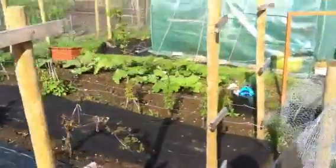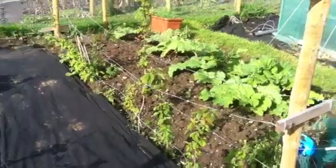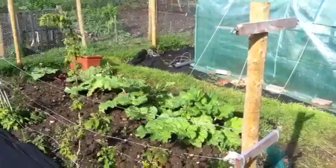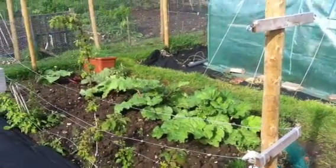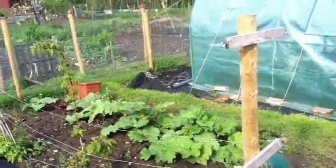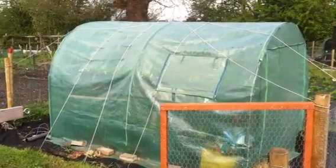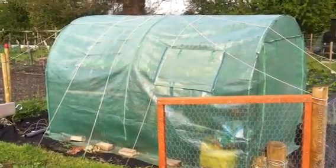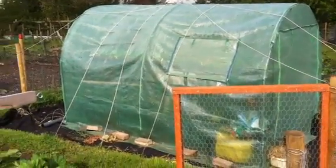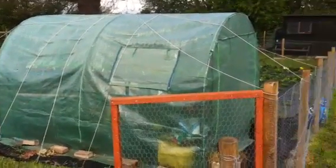And then moving on here, here's just a few of my raspberry canes. And just over there, we've got the rhubarb. Five lots, which is, as you can see, flourishing. That's the polytunnel. The polythene sheeting's been kept up all winter, and despite the gales, it stayed up, basically through these guy ropes I've got over the top, and it's done the job.